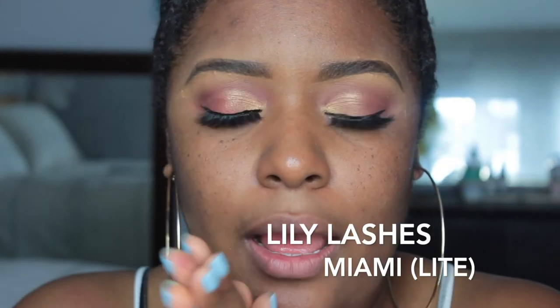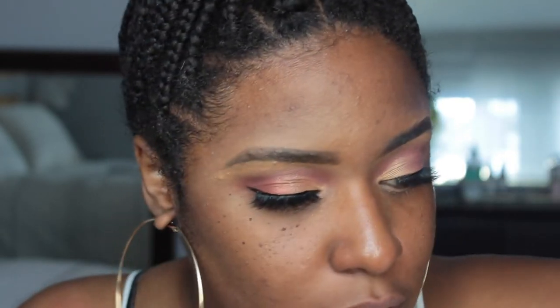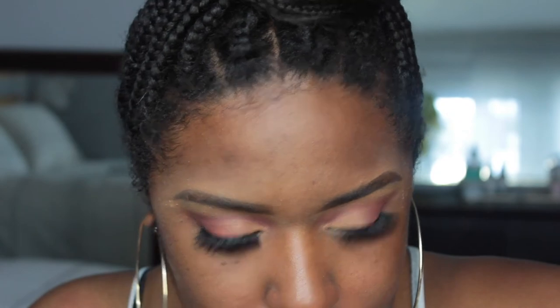So, off camera, I applied my lashes and liner. What I'm about to do is go... Whoa! Oh, a brush. I didn't realize they gave me a brush. This is the brush that came in it. I guess they come with all the brushes, all the eyeshadow sets. Alright, so I'm going to take a small brush and I'm just going to apply a color to the bottom lash line.